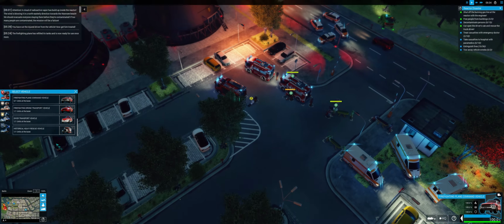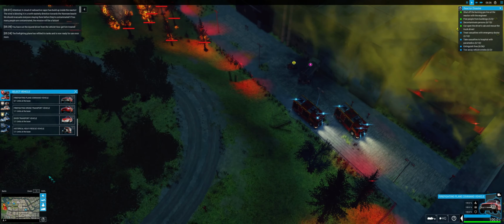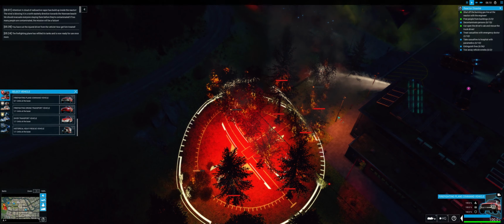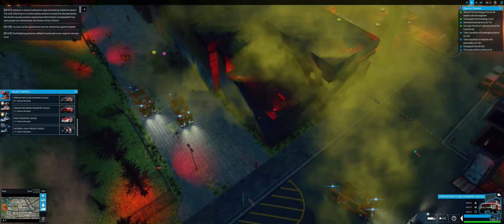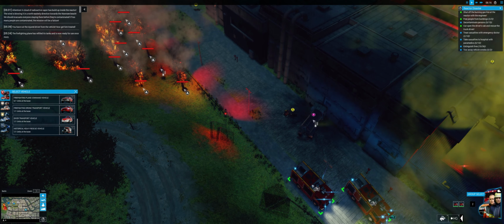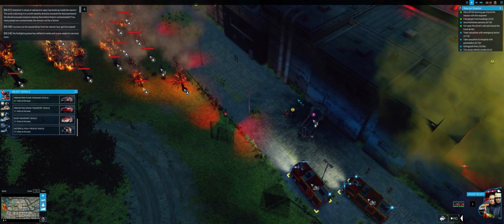Attention! A cloud of radioactive vapor has built up inside the reactor. The wind is blowing it in a northeasterly direction towards the Vonze Beach. We should evacuate everyone staying there before they're contaminated. If too many people are contaminated, the mission will be a failure.